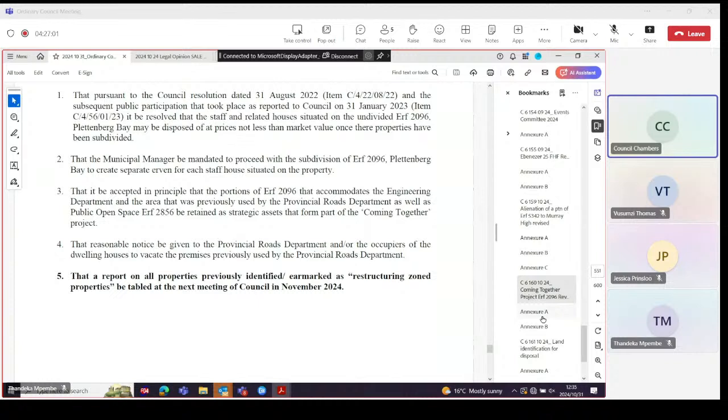Councillor Mangaba? Thank you, Speaker. I think I'm going to need the indulgence of the legal services manager as well as the accounting officer where this is concerned. Because in as much as the recommendations are as they stand, I would rather this item and what's to come of it benefit our community, which is our people.